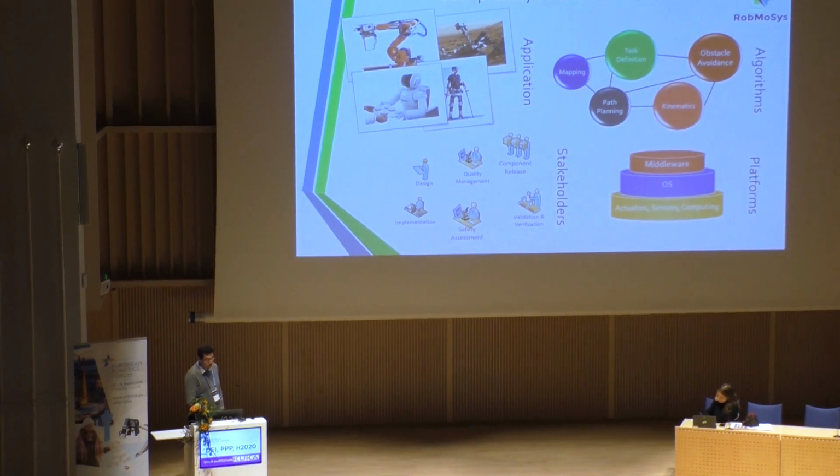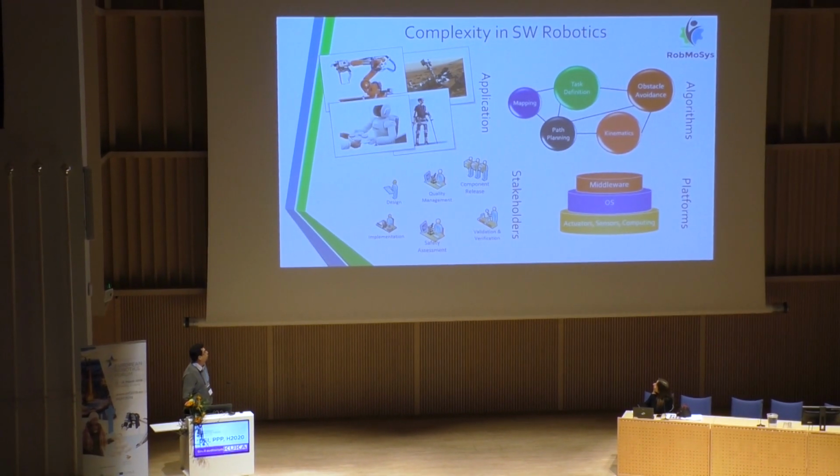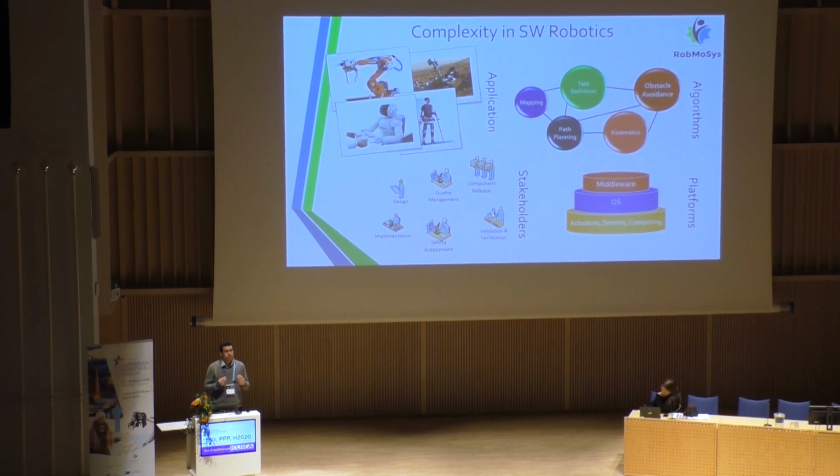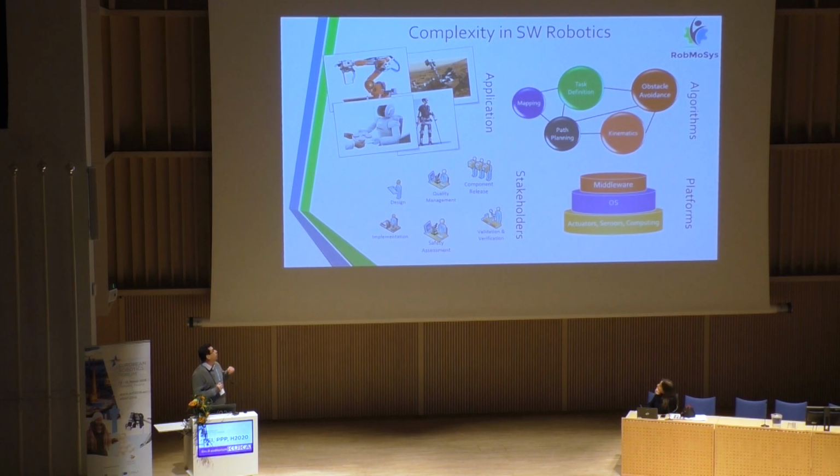What RobMoSys is interested in tackling is the complexity and diversity in the robotics domain. Mainly from the application domain, we have different requirements from collaborative work, safety, or flexibility in robotics. We also need to compose and assemble functions and algorithms in a predictable way, so the behavior should be predictable. We also have multiple stakeholders around the development of this software that need to work collaboratively in a seamless environment, and sometimes these stakeholders come from different companies. More important for software, they also need to work on heterogeneous platforms for middleware, operating systems, or hardware.